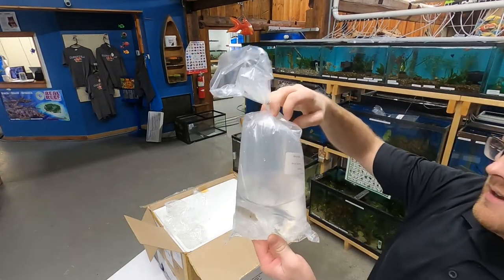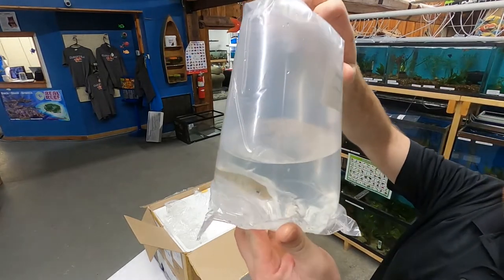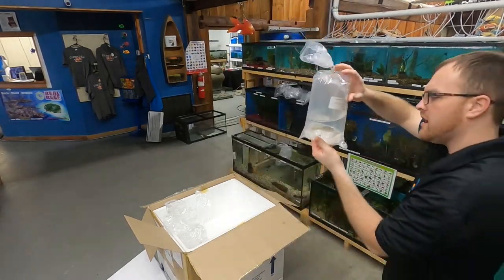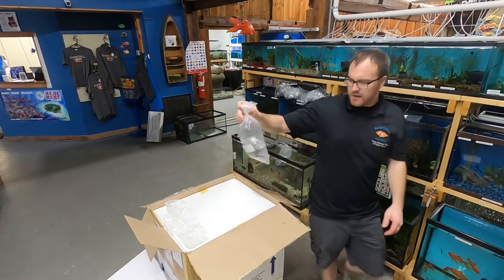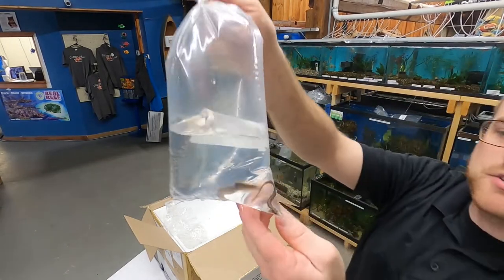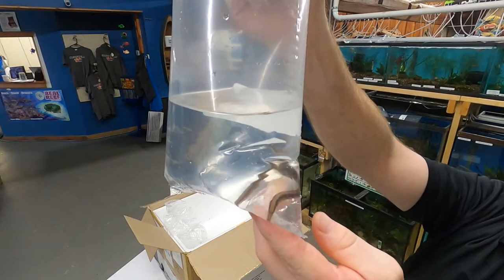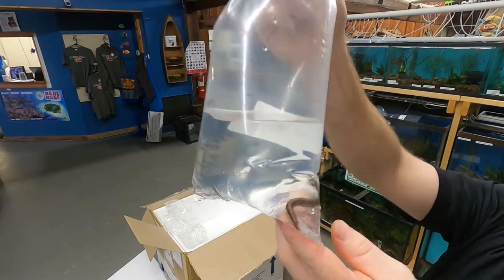What do we have here? Peacock bass. He's pretty good size. Wow. He's really good size. Awesome. Right, next up, we have two tire track eels. Awesome. Great eel. They do get fairly large, but they're pretty docile.